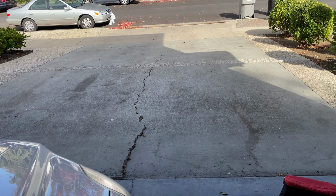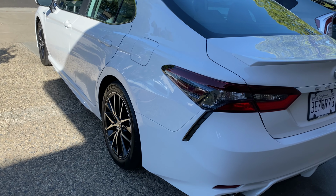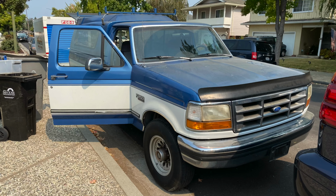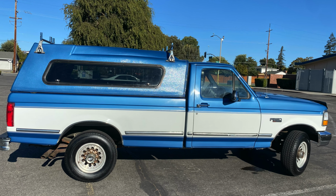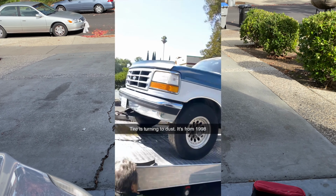And then I also had, for a brief period, a 2021 Camry hybrid, and that was supposed to replace all this stuff, but I didn't feel right with that car. It was a great car, but I didn't feel right with it, so I gave that one back to CarMax, where I had bought it from. And then we also have my grandfather's 1993 Ford F-250, and we sold that thing pretty quickly. We had no use for it. It was just an extra vehicle. So that kind of sums it up.